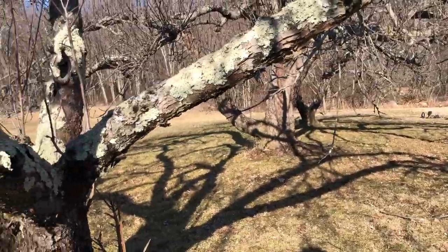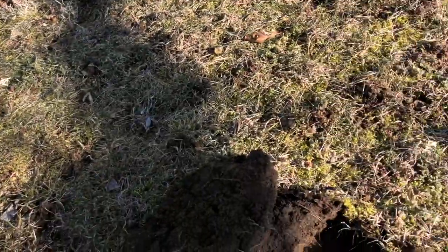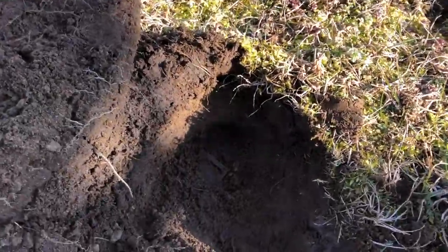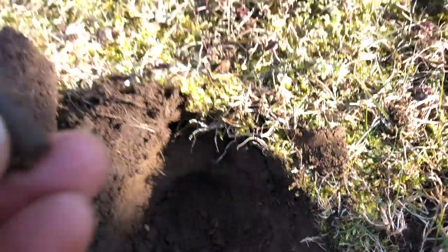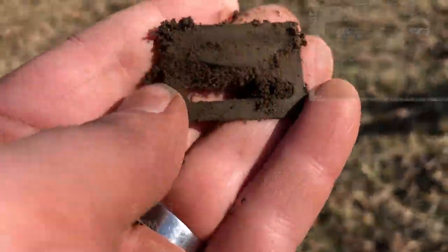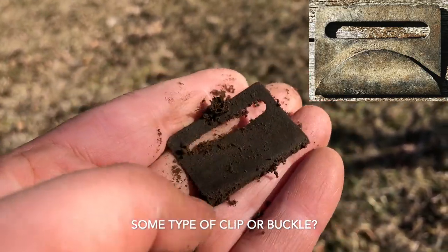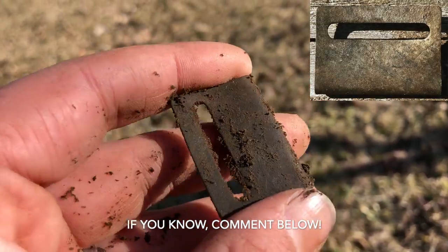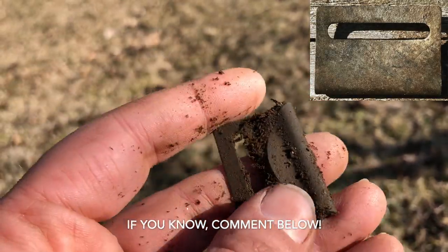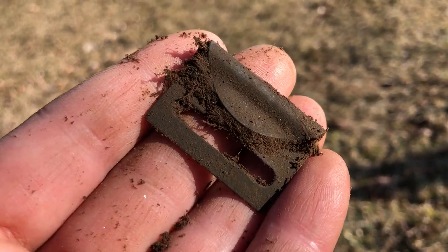Well, I'm working around these beautiful old apple trees out here in the backyard, and I just tripped across a 19 signal that was very shallow, so I thought it was just going to be maybe a zinc penny, but it's actually some kind of buckle. Looks like a suspender clasp, and it's incredibly shallow, and I think that this is probably at least 100 years old, given the patina on the brass. So that's a good sign. I'll keep playing around in here and let you know what's next.